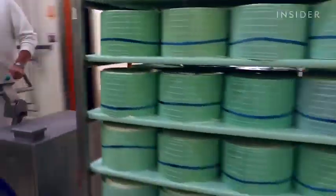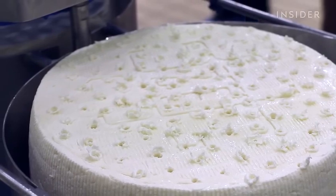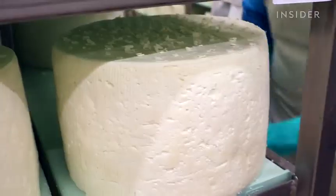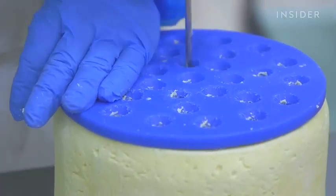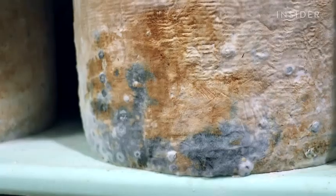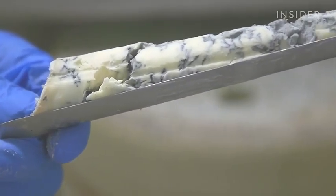Then they are moved again into a cold room, where they are punctured 100 times on each side. This is to allow oxygen into the cheese for it to grow its signature blue veins. All Gorgonzolas at Caseificio C. Invernizzi are punctured with a machine, but some other in-house cheeses are still punctured by hand. After this step, the cheese is left to age. It takes 2 months for the blue, creamy Gorgonzola and 3 months for the green, pungent one.